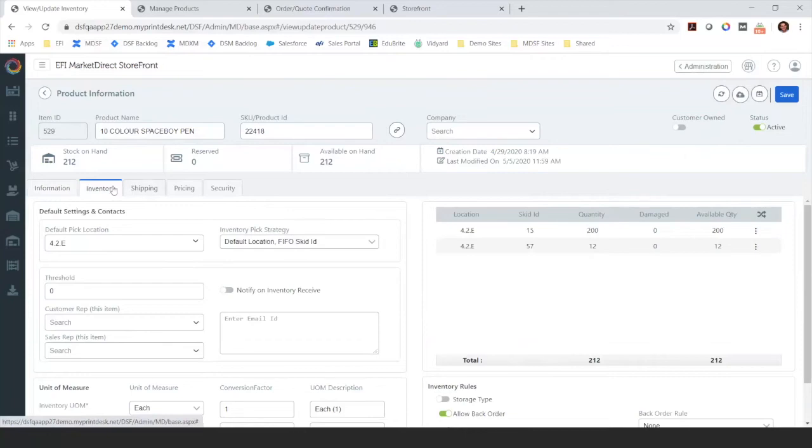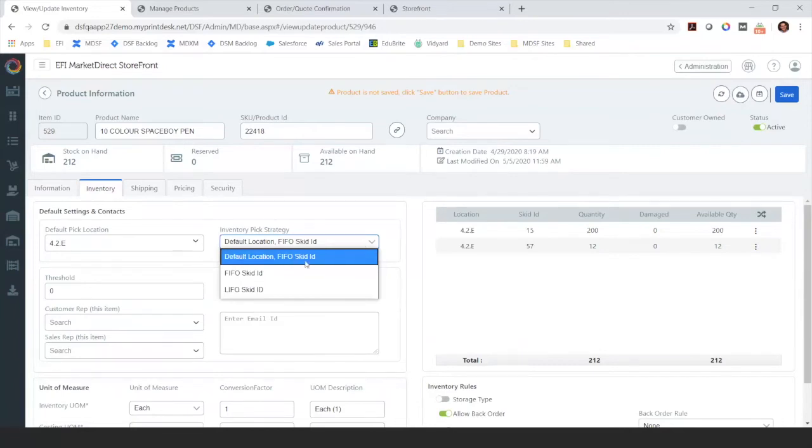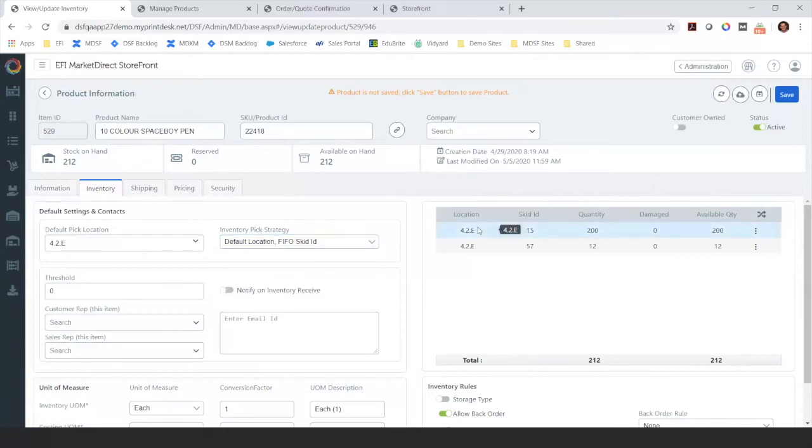this inventory tab is going to allow you to set some inventory settings for the product itself. So you can see here, this product's already been identified a default pick location, meaning that when we receive inventory, this is the default location it should be placed. Okay. I can also identify my pick strategy. So I can say I want to go first in, first out by skid ID. I can go last in, first out by skid ID. And that gives you some flexibility as a warehouse service provider on your operations and how you want to have a pick strategy set up. On the right here, you can see where the product is currently living within your warehouse. So you can see here, part of the inventory is in 4.2.e on skid 15, and 12 items are also 4.2.e, but on skid 57.